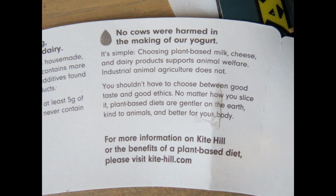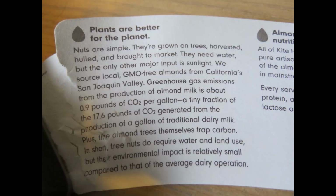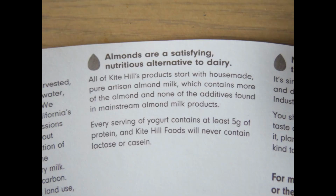You guys can pause the video and read this information. Just some of the info that was on the inside of the label from the Kite Hill yogurt.